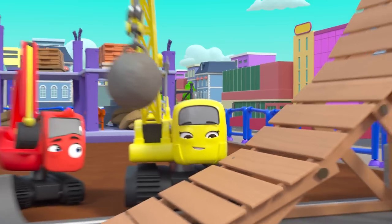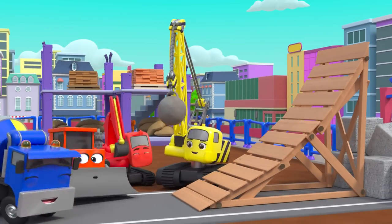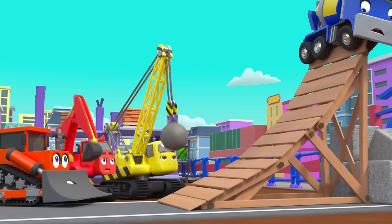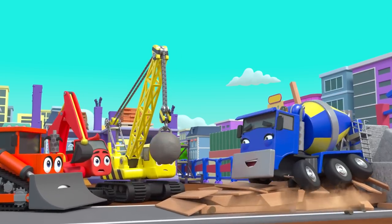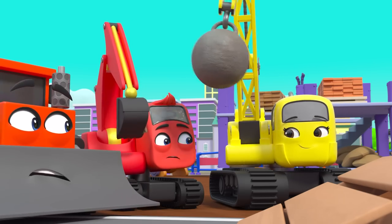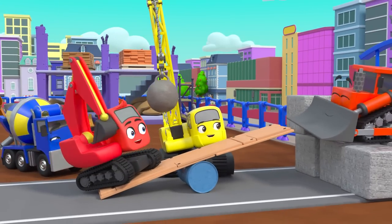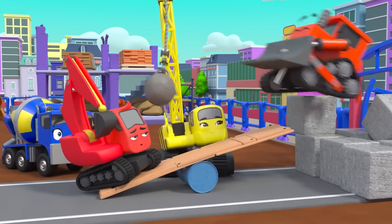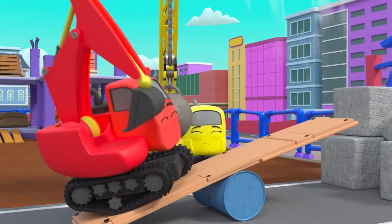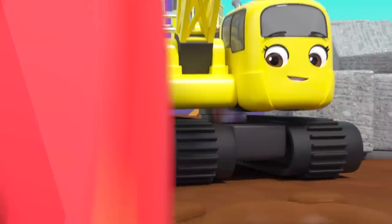Dazey has an idea. She's built a ramp over the fence. That's very clever. Go on, CJ. She's got to the top. But oh no, it wasn't strong enough. Dazey has another idea. Oh, a seesaw. They can use it to bounce over the fence. Whoa, look at Digley go. They're bouncing really high, but this might not help them get out.